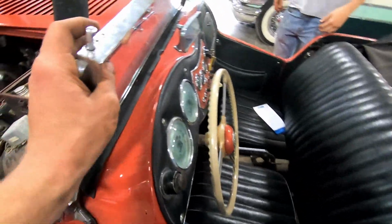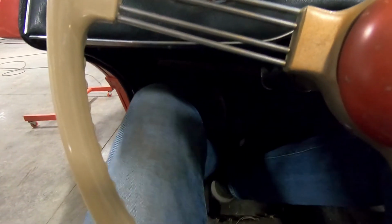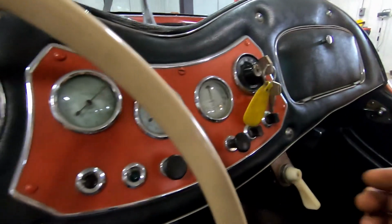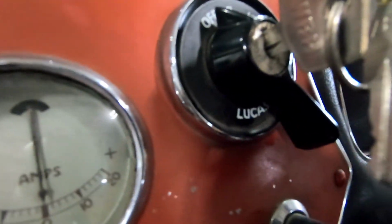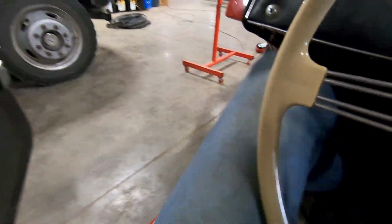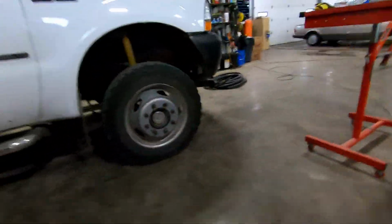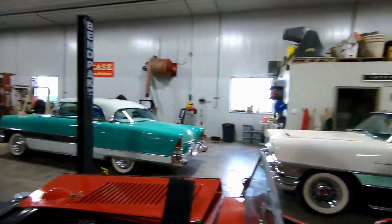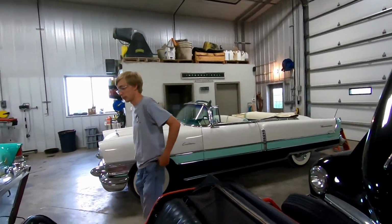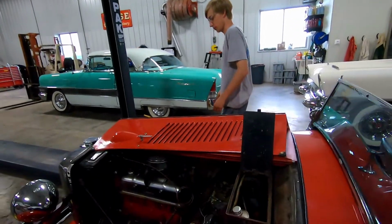This is a very hard car to get into for me because I'm not a short person. But surprisingly enough, there's quite a bit of legroom in here. Everything's very close together. Of course, it is Lucas Electric, which, if you know much about cars, you know that's not good. They're just not a very good electronics brand. I'm trying to compare it to something. It's like if Yugo was electronics, that's Lucas. There you go, that's a good way to put it into terms.